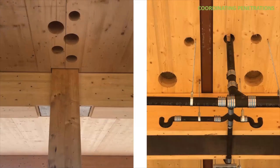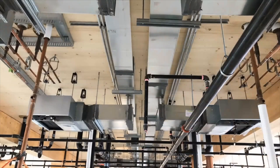Looking forward in time, these pre-drilled penetrations led to a lot of time savings in the actual installation of the plumbing. It expedited the installation of the plumbing and the mechanical systems in the field.